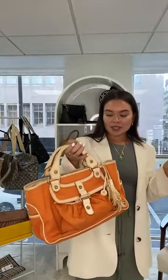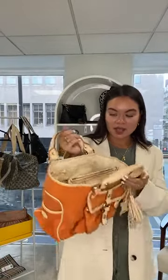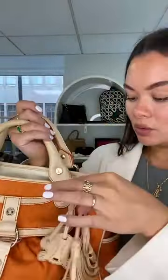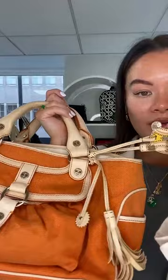Now it doesn't come with a strap, however it does have D-rings that you could attach a strap to for sure, and have it as a crossbody or a shoulder bag if you want to be hands-free. And even all these charms, if you don't want all of these on there, you can take certain ones off and have it as you like. But let's see the price.